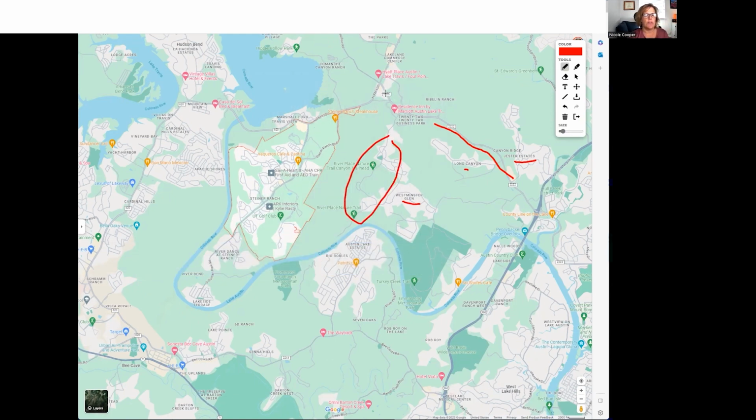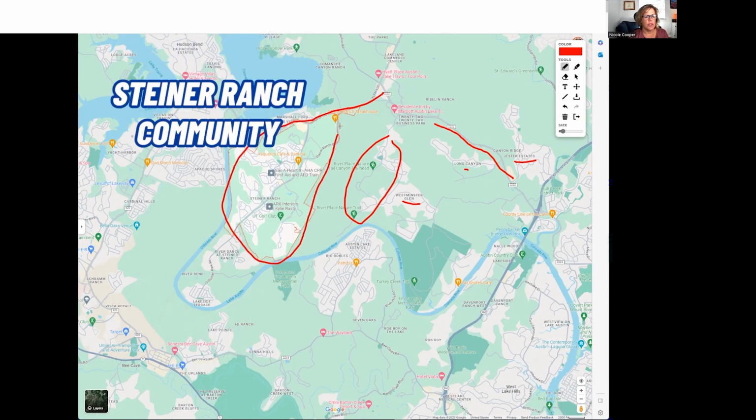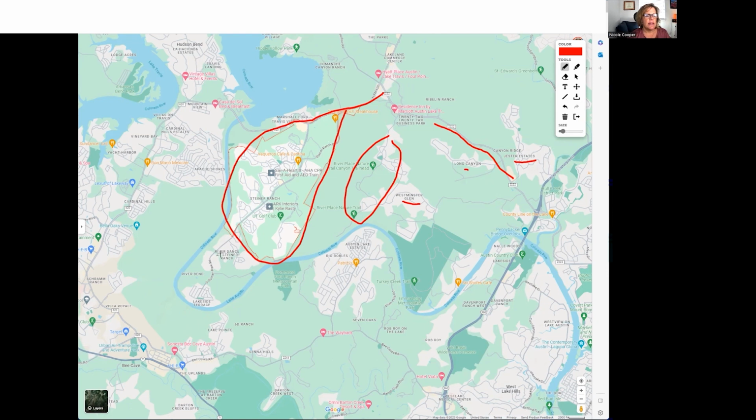Once you get out to 620, you're going to keep heading out of town, and this whole area is the Steiner Ranch community. It's all part of one big HOA. These are not part of the original HOA down here, but as you can see, they're still called Riverdance at Steiner Ranch. It's still considered part of it, even though it's not part of that overall HOA. If you carry on past Steiner Ranch, that's going to take you out to Lakeway, out that direction.